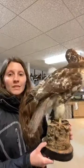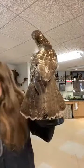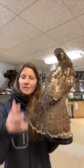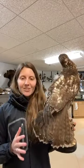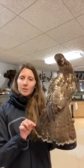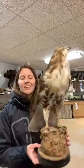But one of the really cool things about red-tailed hawks is that when they're first born, they actually don't have that famous red tail that you think of when you think of a red-tailed hawk. And they do this thing called molting, which is where they lose their feathers and they grow new feathers in. It doesn't happen all at once where they lose all their feathers. It kind of happens gradually and over time, kind of like when an adult tooth kicks out a baby tooth, it kind of pushes it out and the baby tooth falls out. Very similar to what happens with their feathers. So this guy we know is an immature red-tailed hawk.